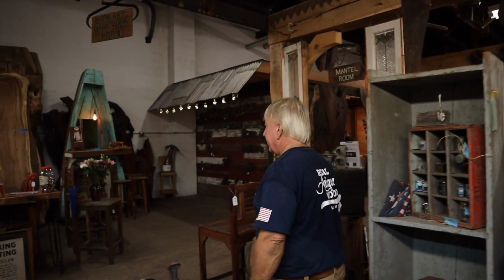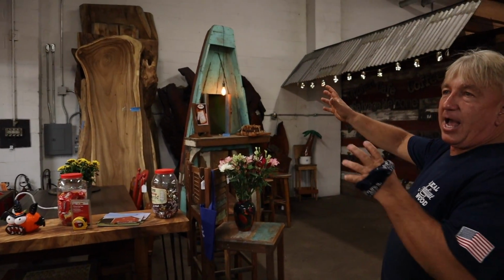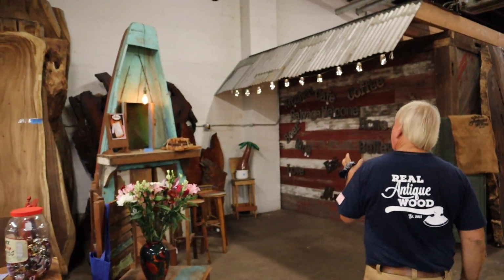Coming through the shop here, we have different items. We have a lot of big slabs. We have acacia slabs from Thailand. We have redwood slabs and redwood burls from California.